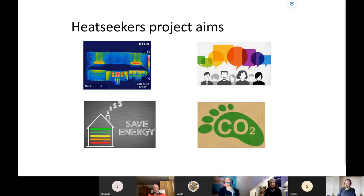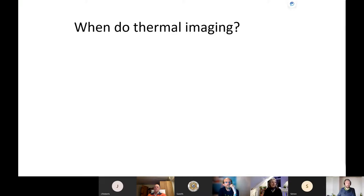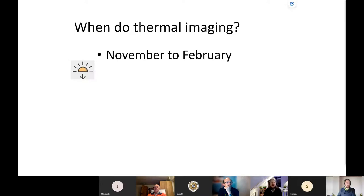They may live on the same estate or road, so they may have similar houses and similar energy saving needs, or could join together to help save energy. So when do you have to do thermal imaging?